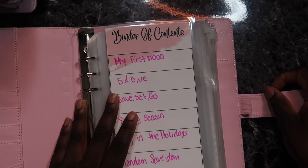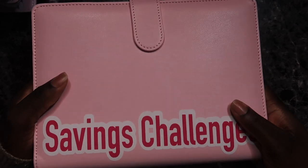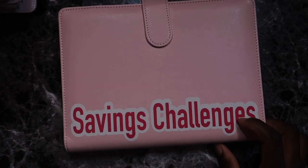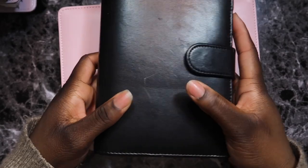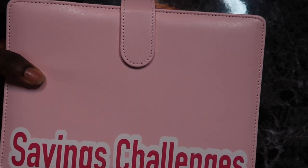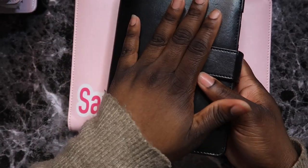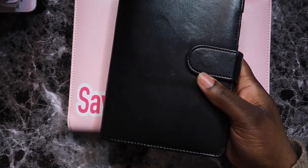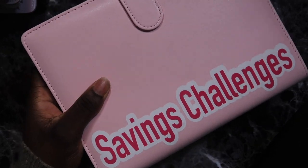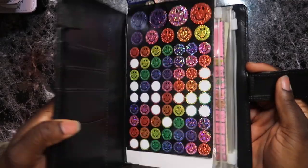So I'm not going to go too much into this, but basically this is my savings challenge binder, because I don't want to show you guys what's in it. Did I show it in the other video? I'm not sure, but this is basically the replacement for this binder. So out with the old, in with the new. And this does not hold a candle to this. Of course, this is the vet, the experienced binder, but we're ready to bring in something new that can hold more money, because this year we're going to be receiving a lump sum of money. From where? I don't know. Speak it into existence.